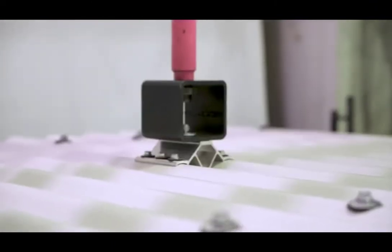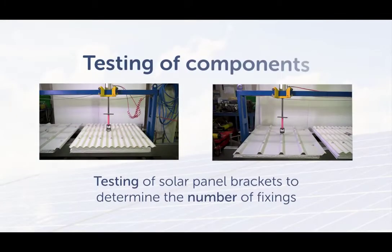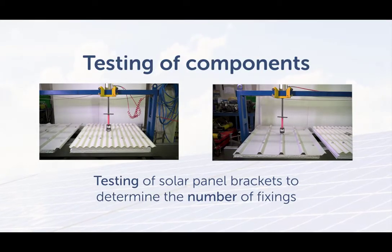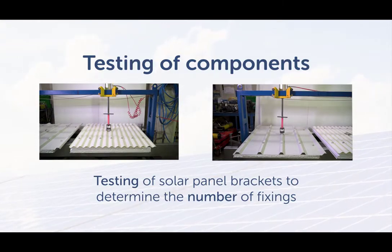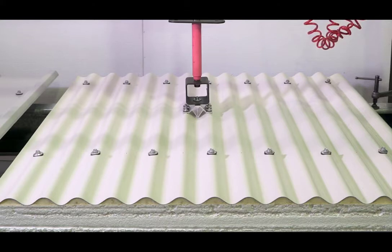Today we're going to look at our structural testing facility where all our structural tests are conducted. When it comes to structural properties, you do small-scale tests of the components to prove the concept during the development process, and when you have the final product, you need to do many large-scale tests for meaningful results at the required level of certainty, and in our case, these results are used for generating span tables.